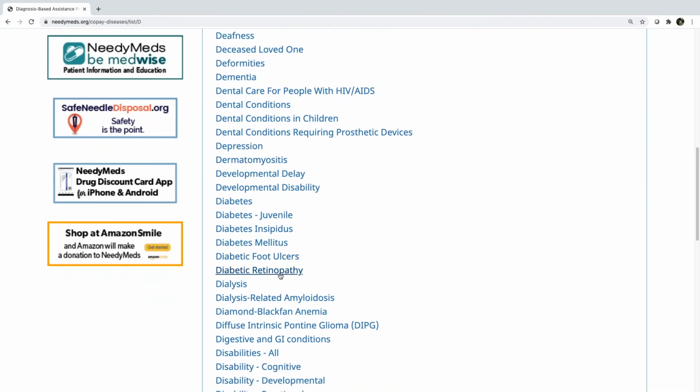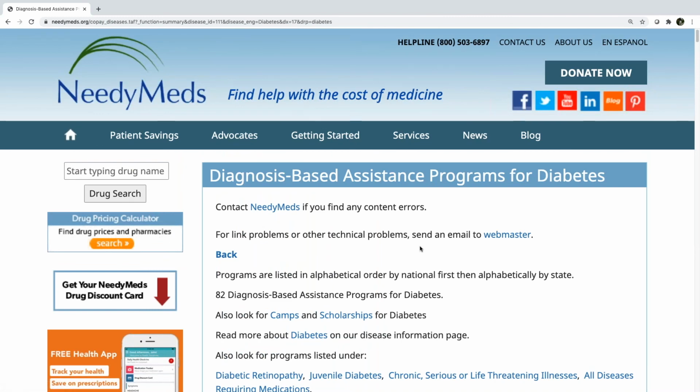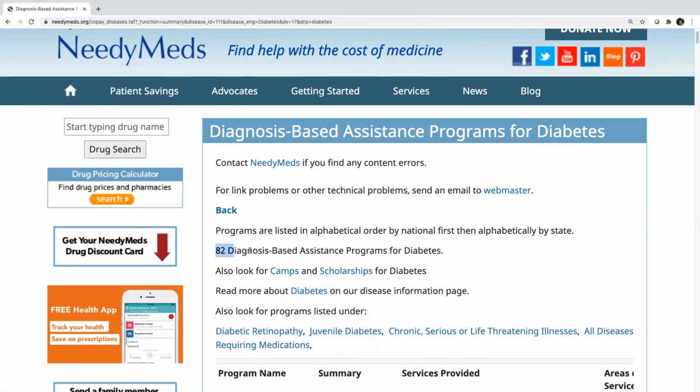Now, because that's a broad category, it's broken up into a bunch of more specific subcategories. But I'm going to go ahead and click on the general hyperlink for diabetes, just so you can see what the results will yield. And there are currently 82 diagnosis-based assistance programs for diabetes.